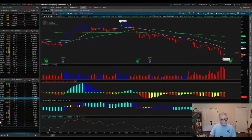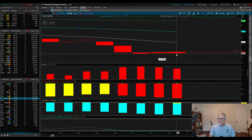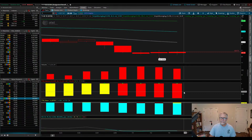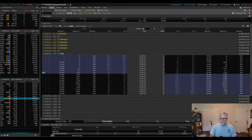RSI right now is 28.55. We're on an inside day. Okay, so yesterday the stock traded, the high and the low traded inside the previous day's high and low. I'm looking at 20.75. Stock needs to get over 20.75. If it does that today, I have a good feeling we're going to break out of that RSI 30 and make some money. Where do we stand right now?